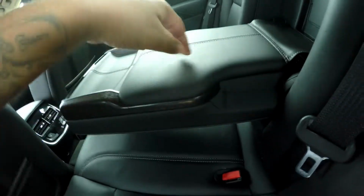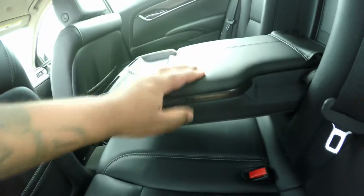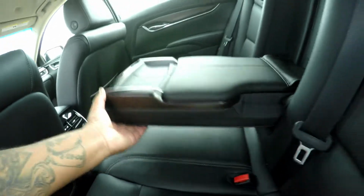Yeah, and you have your, this is kind of soft, but it's a little hard, but not bad. It's comfortable enough for whoever sits in the back. You got your embroidery or your Cadillac sign in there. Very nice. Seat back pockets.